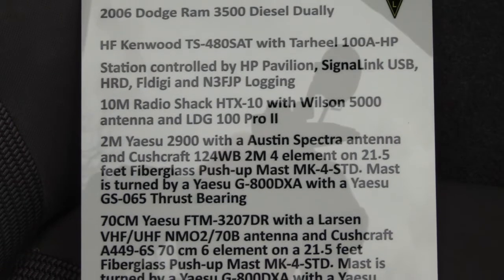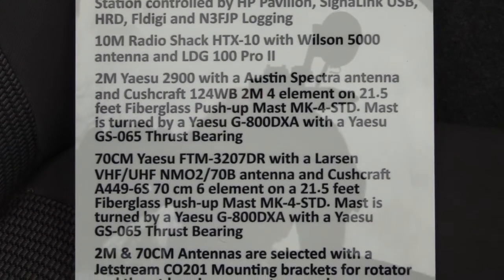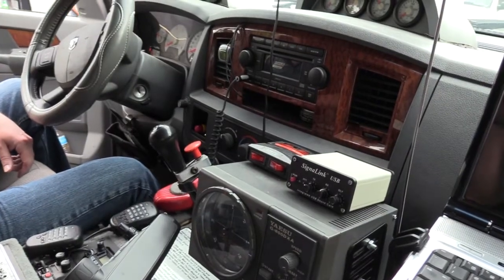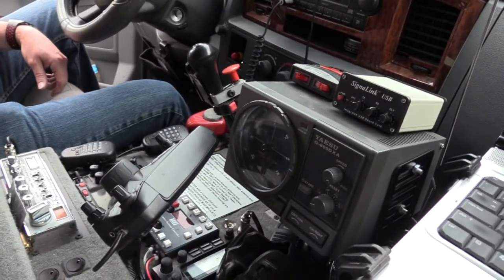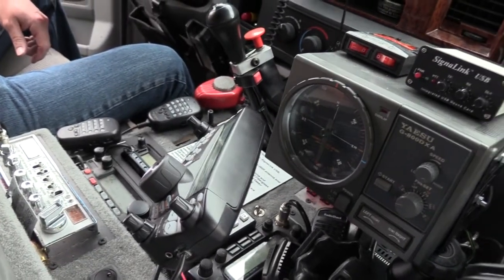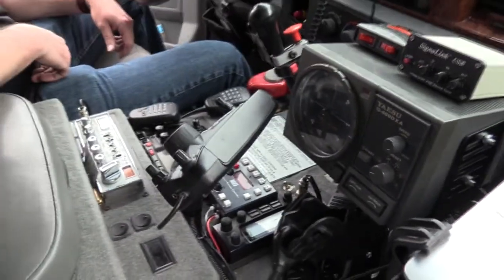So you've got lights and antennas, and how many radios do you have in your rig here? There's four. There's a 70 centimeter, a 2 meter, then the 10 meter. Those are all dedicated, and then I have the HF rig. What HF rig do you use? It's the Kenwood 480 SAT. Yeah. That's great.